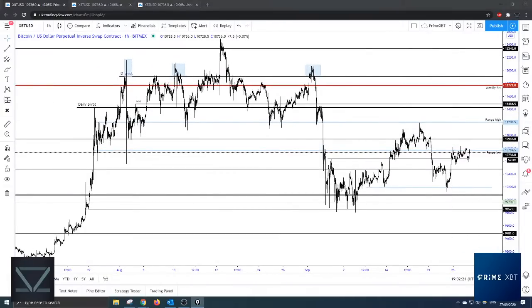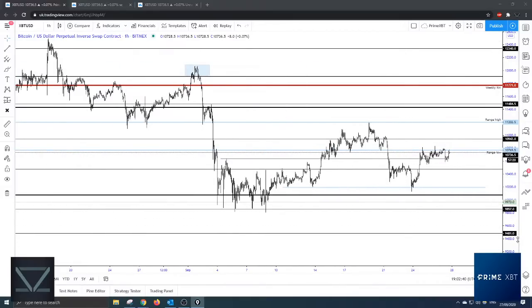Okay, easy setup. I said if it can get below here, then we're going to look for the short, which was our range low. It got below there and gave us the trigger. What were our targets? Target 1 there and target 2 there. That went to plan. Okay, and I did tweet then.